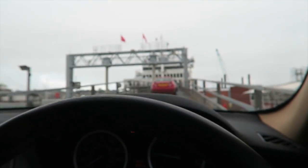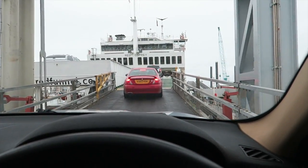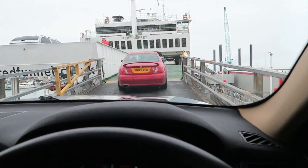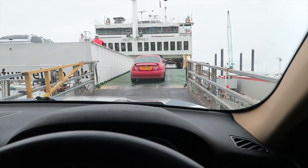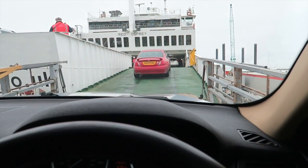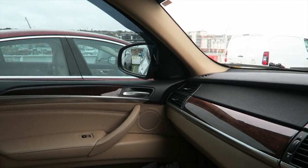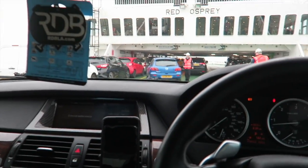On to the ferry. Also, shout out to the guy in front with the sick ZT, which I don't see many of. I wouldn't mind grabbing one for the channel, actually. It's got an exhaust and stuff on this, and I think it's a 180 model, but you just don't see them anymore. That's the first. I just had to reverse into the back of the boat, so that means I'm gonna be on the last stop. Yay! Right, upstairs, we need some food.